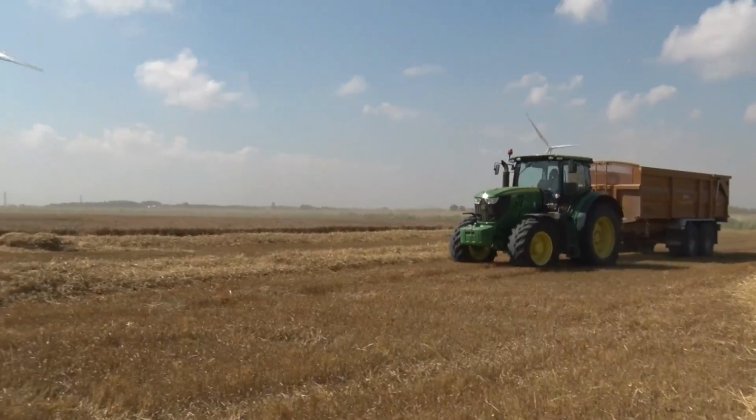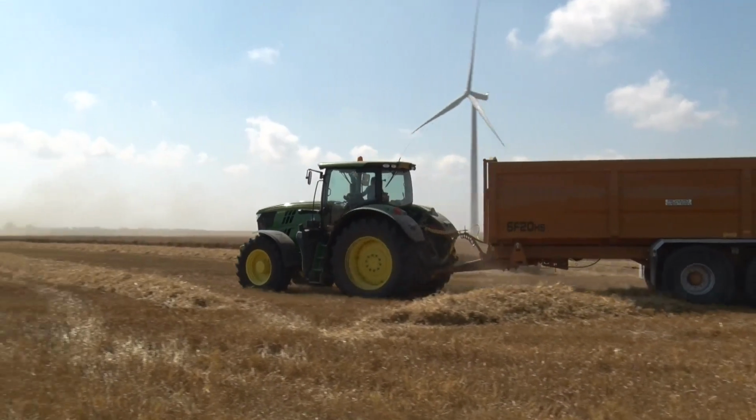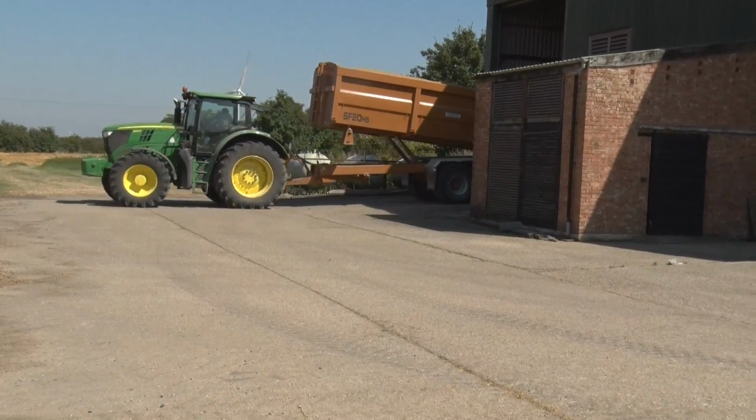As we cut the wheat, it is unloaded into the trailers on the move, so the combines never stop moving. The wheat is then carted into the barns where it is stored until next spring when it goes out to the mills.